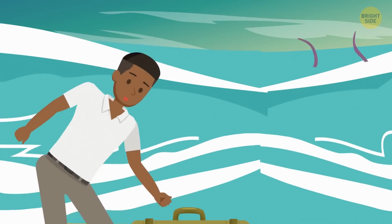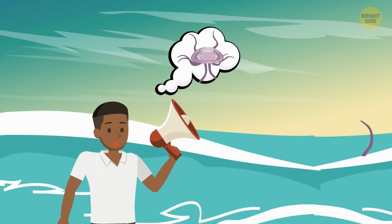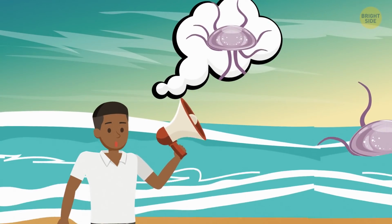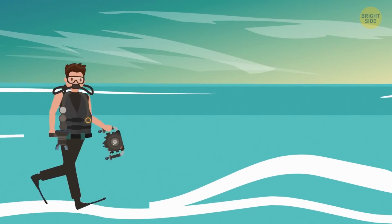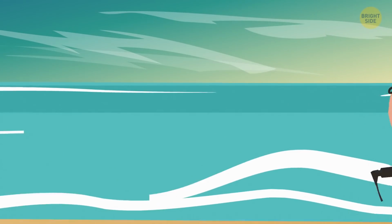You take a loudspeaker and inform everyone what the purple flag means. It's best to stay out of the water when you see it. If you must get in the water, at least wear a diving suit to protect your skin.